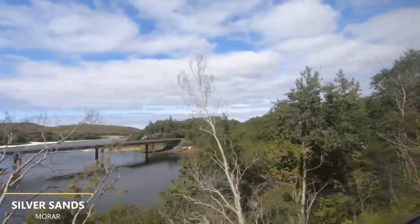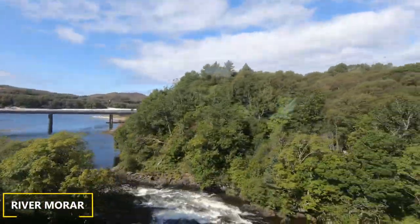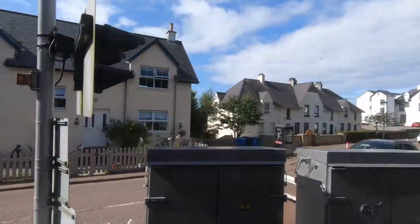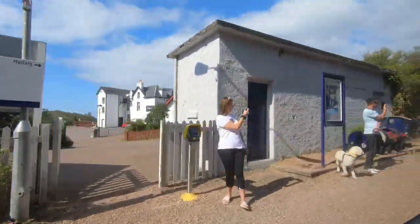Passing the silver sands of Morar and the River Morar, which is the shortest river in Britain. The river flows from Loch Morar, which is the deepest freshwater loch in Britain. We then pass through Morar station as we continue to Mallaig.